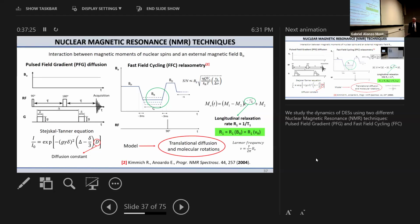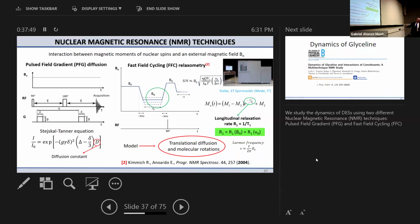And there are many models. This field is well over two decades old, and there are a lot of successful models that can pull out from the relaxation behavior the translational diffusion and also molecular rotations. We have an independent way to measure diffusion by pulsed field gradient, but we actually use that to give confidence to our other fitting. So this is what we use.